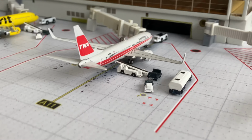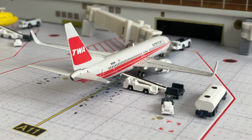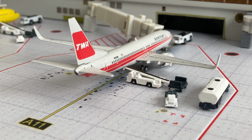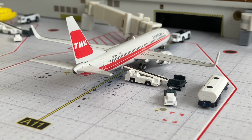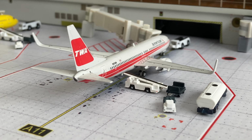Then we have the TWA 737-800 getting loaded up for a flight to Charlotte. Really like this livery. My favorite one is Air Reno. I've yet to pick that one up. I'm hoping NG Models releases, hopefully they release all the heritage, just because their mold is so good. But would like to see that.